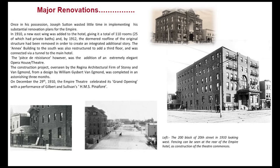On December the 29th, 1910, the Empire Theater celebrated its grand opening with a performance of Gilbert and Sullivan's HMS Pinafore.